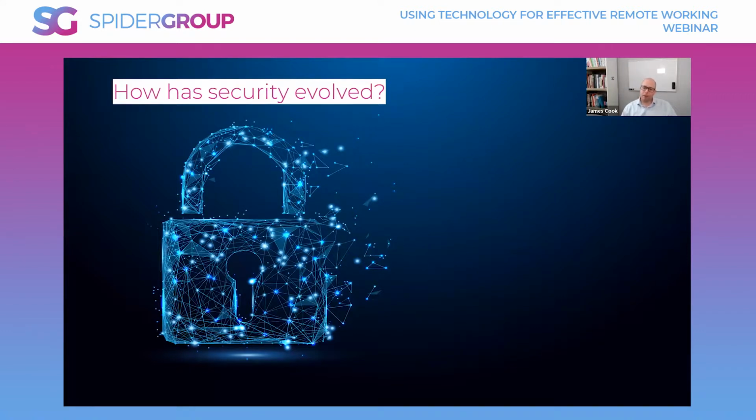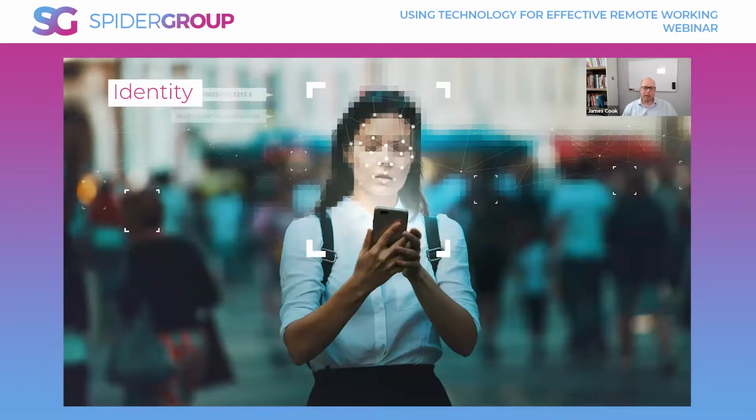So what we do now is we've changed the security from thinking about the edge of our network to thinking about identity and compliance. So is our device compliant, and is the right person trying to get access to the data and the systems that we have? I'm going to talk a little bit more about identity. Identity is in essence really the new firewall. It is, am I who I say I am? And therefore, when I'm trying to connect to these services, am I allowed to get access to what I want?